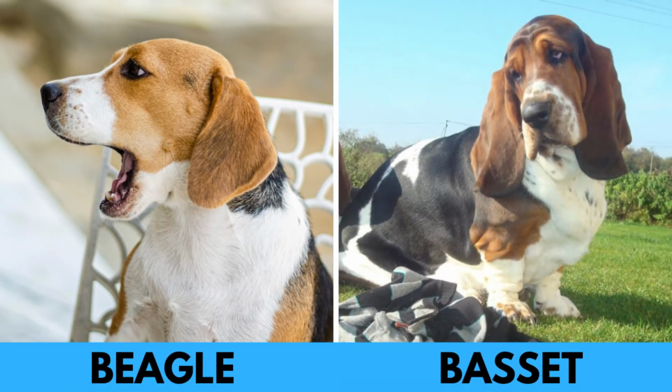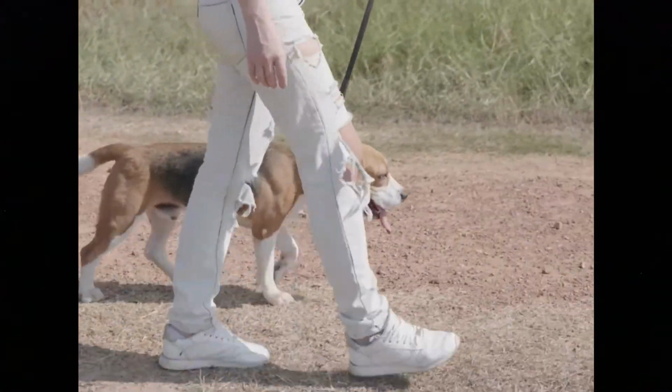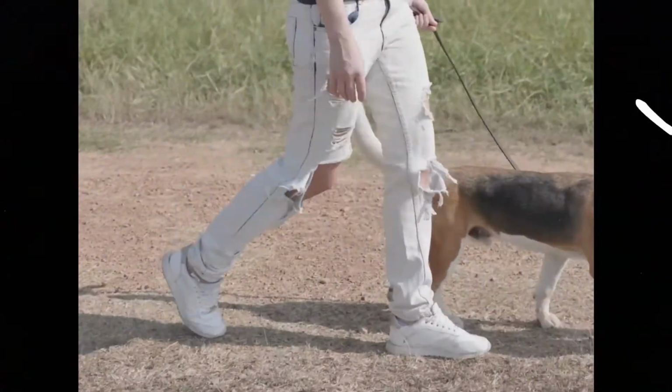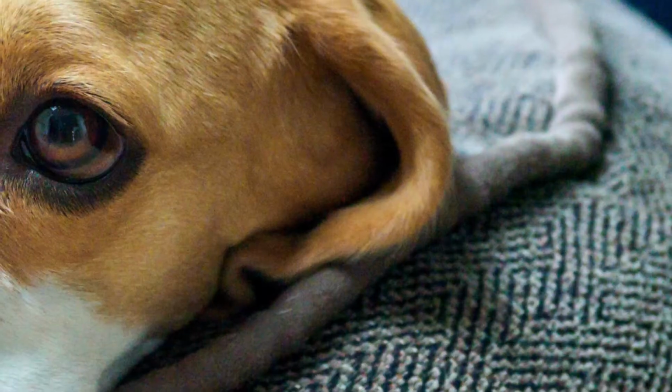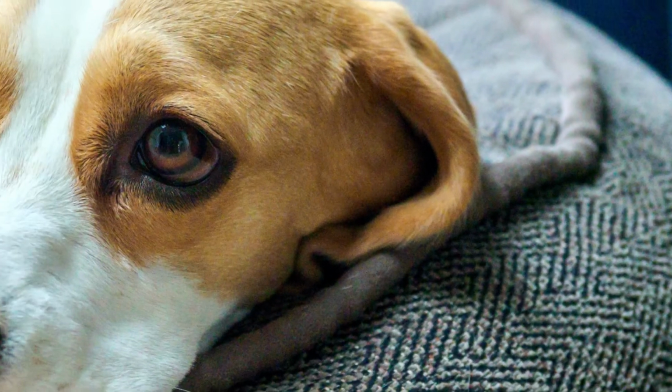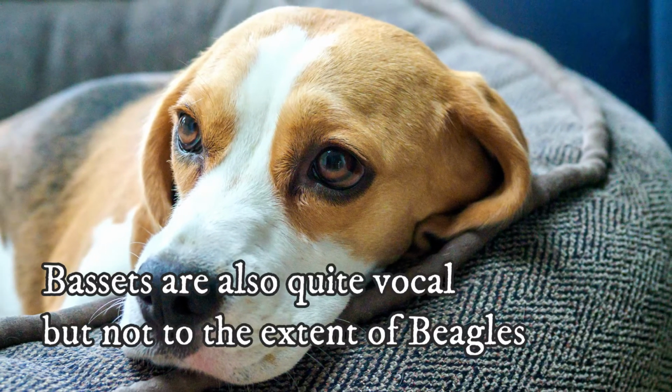Both dogs are vocal, but Beagles tend to bark and howl much more. This is also a reflection of their history as pack hunters, as they used to be extremely vocal on the hunt, and they still tend to bark frequently. This is something you should consider when getting a Beagle. Bassets are also quite vocal, but not to the extent of Beagles. So these are the main differences, and there are many more similarities in temperament.